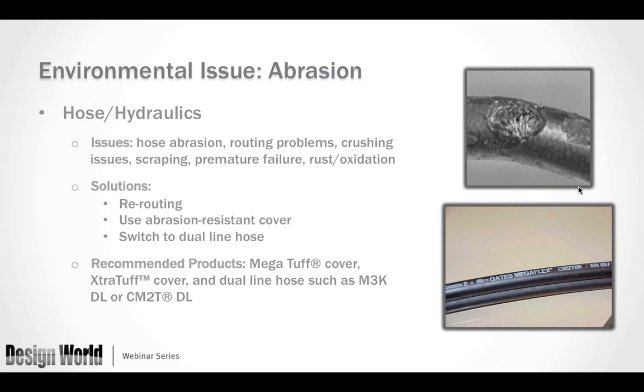If rerouting won't fix it, you can use an extremely abrasion-resistant cover, an ultra-high molecular weight polyethylene sleeve or sheath that we put over it called a Megatough, or you can use something along the lines of a carboxylated nitrile cover in a hydraulic hose, which is what we call an extra tough cover. So you've got options as far as covers that you can use, or you can switch to a sleeve or a metal jacket of some sort that will protect the hose as well.